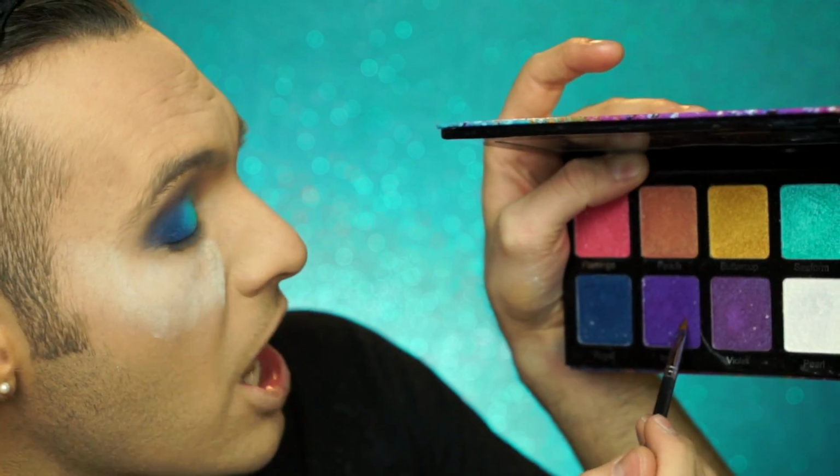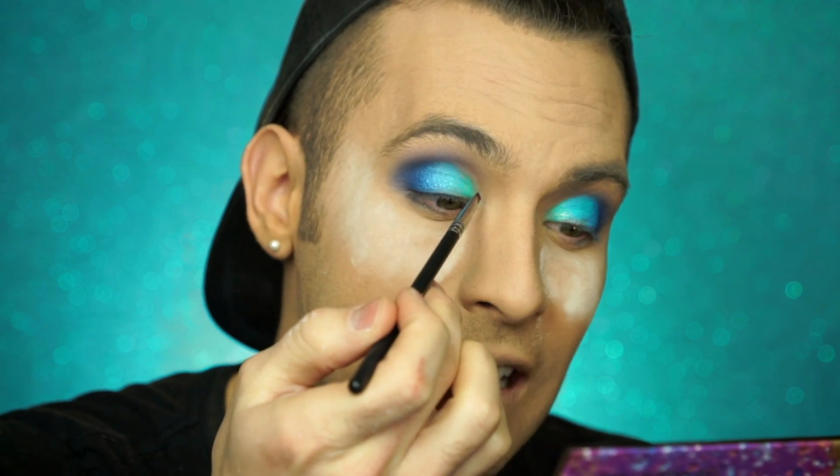And I have no idea if this will work or not, but I've soaked yet another flat brush in setting spray, and we're gonna dip into Violet. And let's also mix that with Indigo. And I'm gonna try to kind of cut the crease with this. Well, that was a fail.